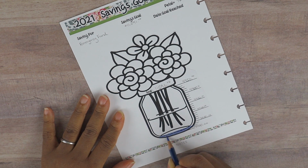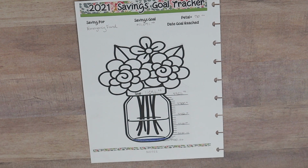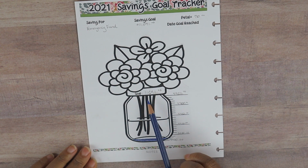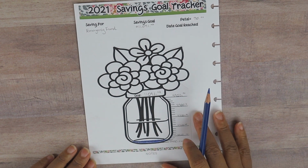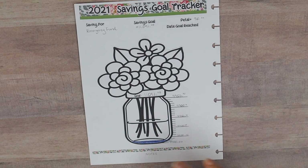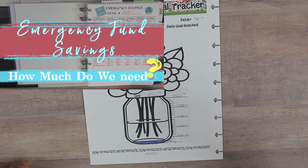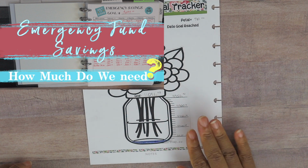All right. So I have shaded this in. And it's not a whole lot, guys, but I did get to do some shading. So I am loving this. I really am. So if you are watching this for the first time and you are wondering where this here $11,091 goal comes from, we are working on our 3-month goal. We've already met our 1-month emergency fund goal, and I did a video of how we came about figuring out how much we wanted to save in our emergency fund. I'll leave that linked up above as well.